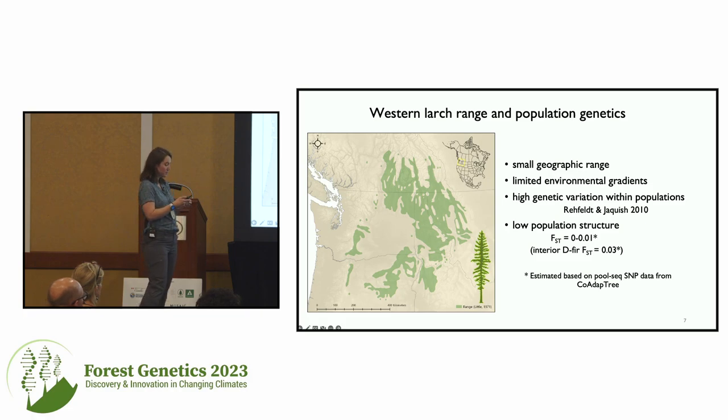So Western Larch's range, you just saw that in the other map, is relatively small, and it spans limited environmental gradients. And we know from previous field provenance trials that there's high genetic variation within populations, and we estimated quite low population structure, even for a conifer species. So the FST was between 0 and 0.01, and just for comparison, interior Douglas fir, whose range overlaps with Western larch, its FST is a bit higher.